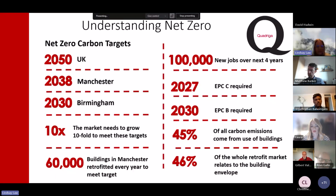The reality is that to retrofit our traditional buildings, we've got a market that needs to grow tenfold. For Manchester alone, we'd need to be retrofitting 60,000 buildings every single year to meet that target, between commercial and domestic buildings. Laura and I sit on the Greater Manchester Challenge Group for low carbon buildings, and we work and breathe Manchester, and I can tell you that we're nowhere near achieving that. We also need to create 100,000 new jobs over the next 4 years.